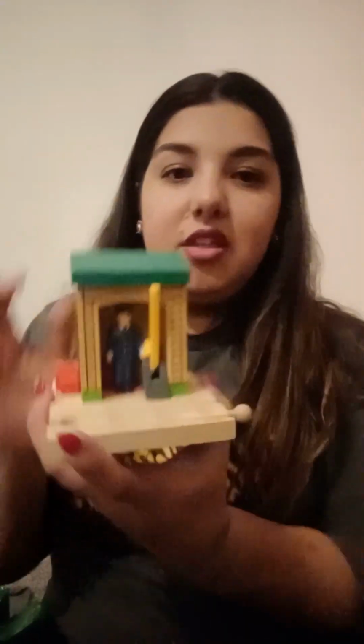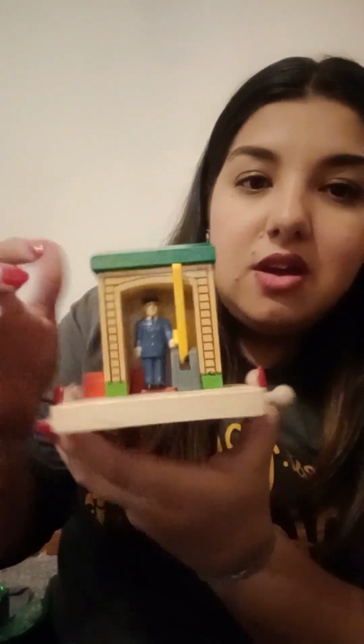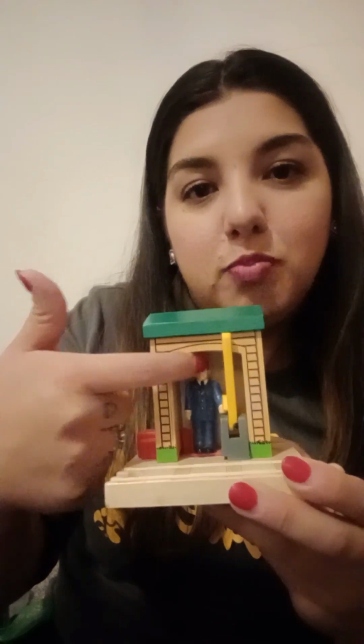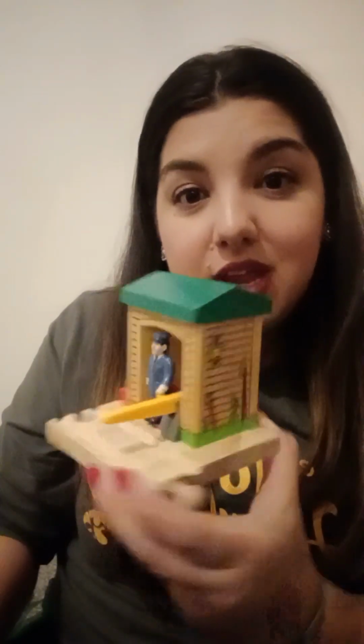You can kind of see it there. Picked him up that. And then I picked him up this building here, and this does go down. So this right here makes the thing go down, and then see, it goes down, and then you push it back, and then it goes up. And when it goes up, the man goes back inside the building, and when it comes down, the man comes out of the building. So I picked him up that to go with that coal mine bridge.